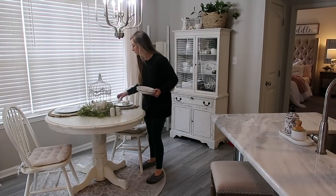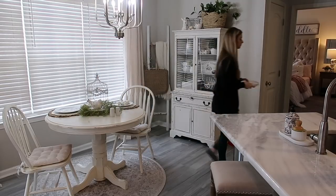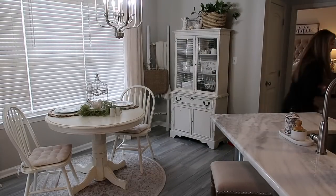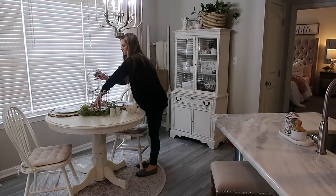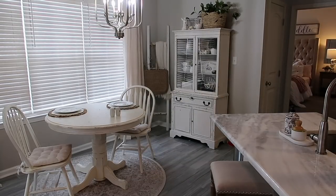Last but not least, we're going to tackle this kitchen, and I'm starting out in the nook area. I'm going to take down all of our Easter decor. I'm going to take down all of the Easter stuff in the hutch and just get it back to a clean slate. It's going to look a little bit empty when I'm done, but we're going to fill that up next week when we decorate for summer. And also just wanted to wipe everything down, give it a good vacuum and mop.